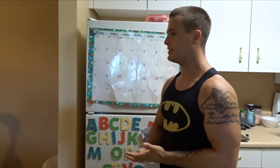One thing to keep in mind with this is you have the same macros, you're just kind of shifting them on different days. So on my high carb days I'll have about 300 grams of carbs. On my low carb days I'll have about 100 to 150, somewhere in there. And my no carb days obviously will be as close to none as possible. You'll have a little bit with vegetables and stuff. You have mostly protein and vegetables on those days.